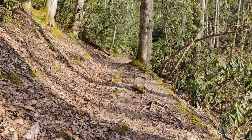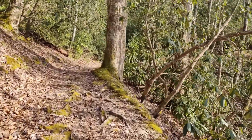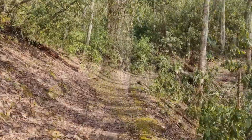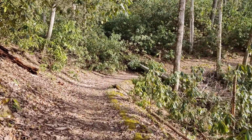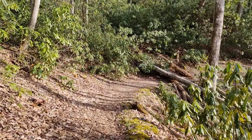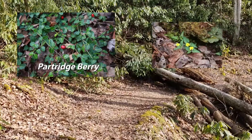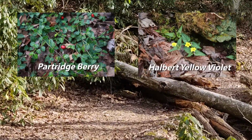Okay. We are a bit further along, maybe another quarter mile. But I've been seeing lots more of the Christmas fern and partridge berry, as well as our other spring flowers that we were showing you earlier.